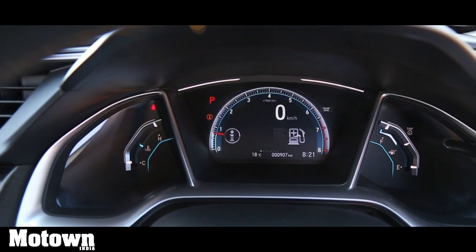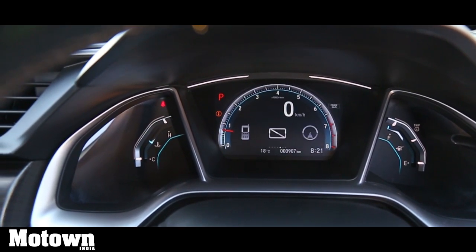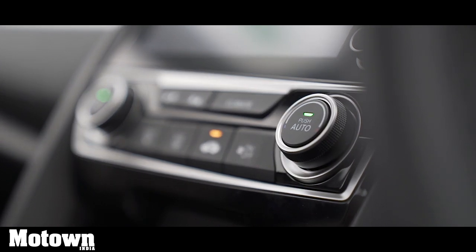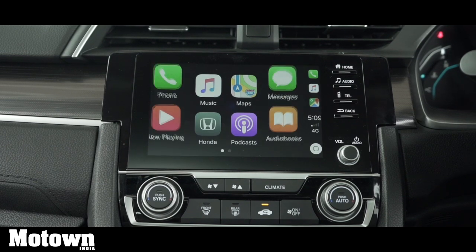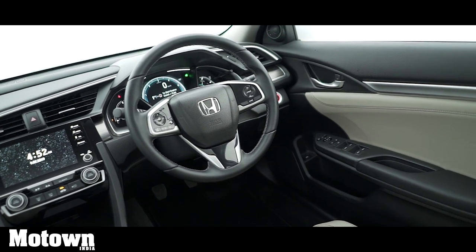What immediately meets your eye are a 7-inch TFT meter with digital display, a 7-inch touchscreen for your entertainment, an 8-way power driver seat and dual zone auto AC. The 7-inch display audio touchscreen uses the Android operating system that supports both Android Auto and Apple CarPlay. The 160-watt audio system has 8 speakers.